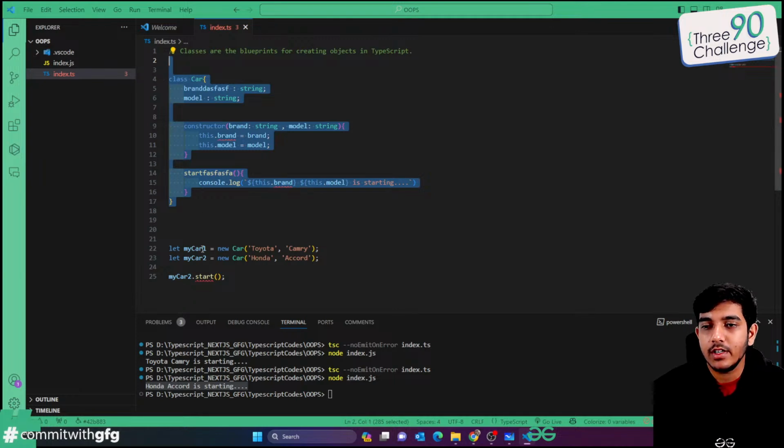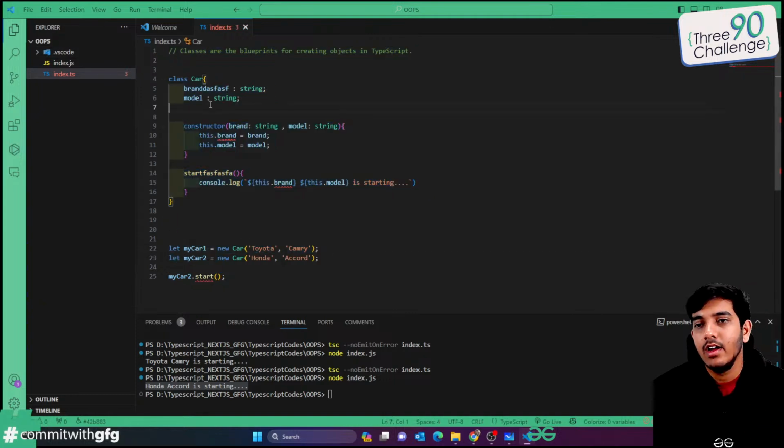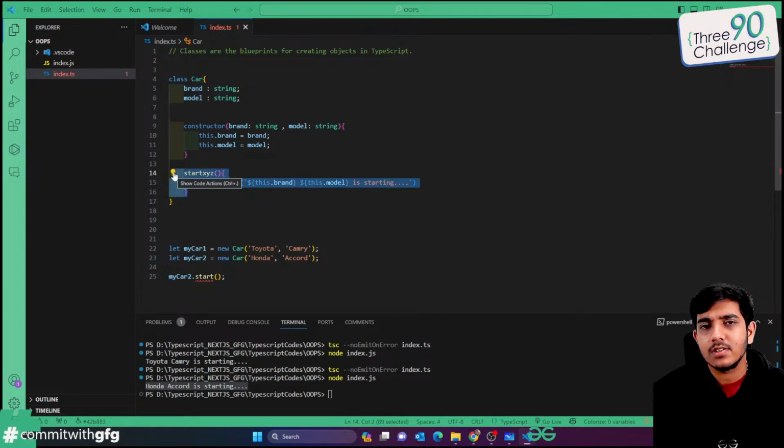You can see we created an object by just using this class as a blueprint, right? So that's it and nothing else. I'm just gonna name it start xyz, so that you know this is something human. You can also change the property names to whatever you want. You can add x number of properties and x number of methods, totally fine with your personalized names.